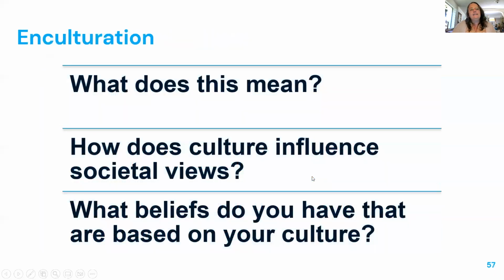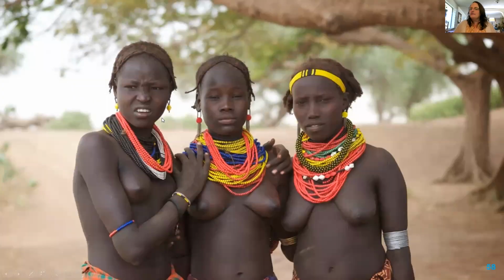So enculturation is an idea. What does this mean? What do you think enculturation might mean? It is how our culture influences how we see society, and it influences our beliefs. So for instance, how do you think these women feel about breasts? Do you think that they are ashamed of them? Do you think that in their society, maybe they're viewed as natural, normal, part of their anatomy, that they're there for feeding babies? How do we in the predominant United States culture feel about breasts?